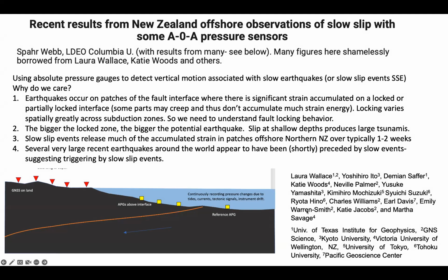So I'm going to talk about a lot of the work we've done in New Zealand, mostly looking at these so-called slow slip events, using pressure gauges to measure the vertical uplift that occurs during one of these slow slip events. Why are we working in New Zealand?